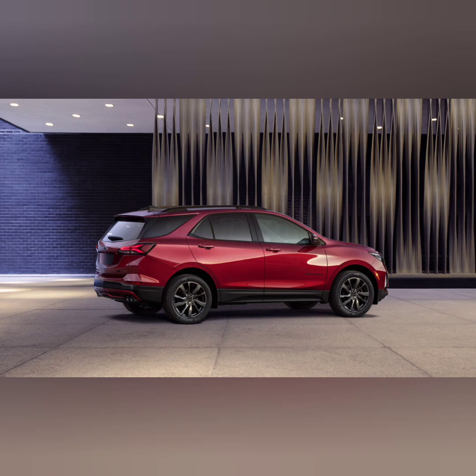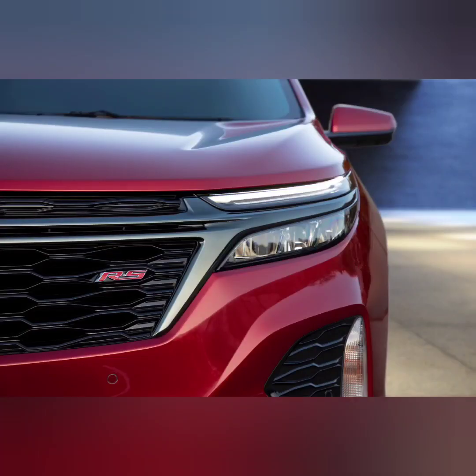It is now going to be available in an RS, available in L, LS, LT, and Premier. So with those, plus RS now, it's going to have safety and driver assistant features available on more trims. Redesigned front and rear fascias, new LED headlamps, and a more aggressive grille. I should say this is a very aggressive grille.